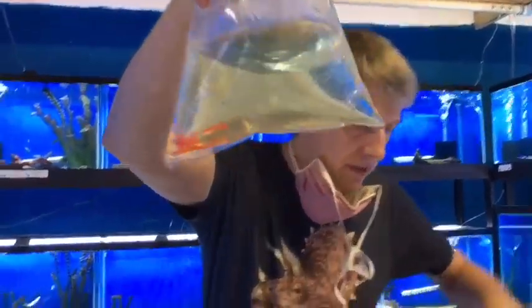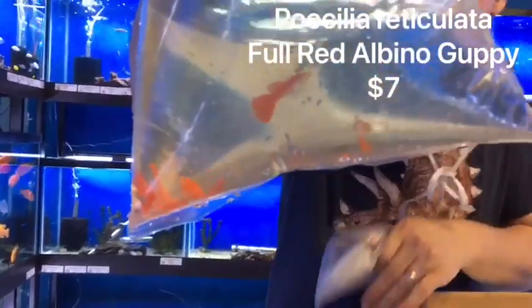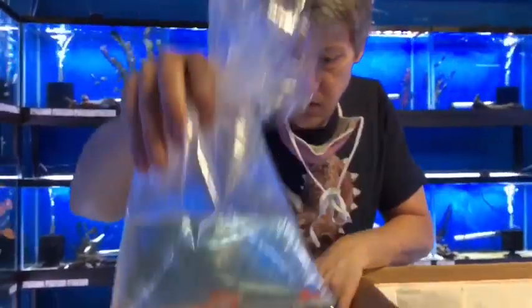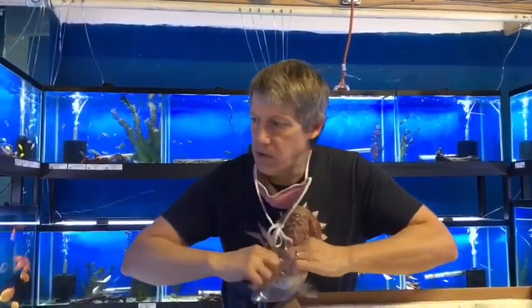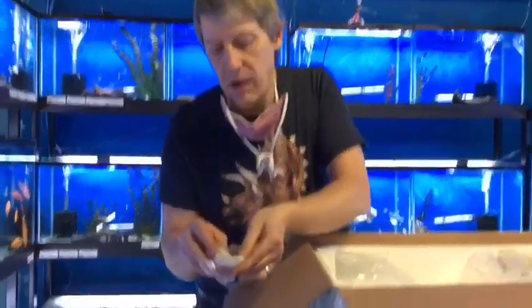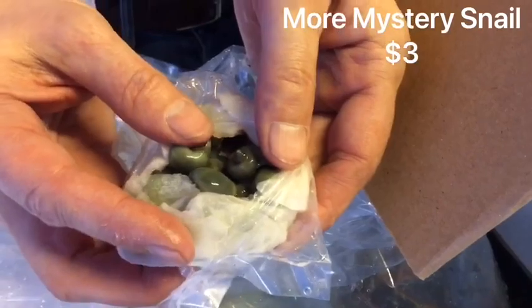And last thing out of this box, looks like I got some more. Second to last thing, these are all red albino guppies. Super cool, a little more expensive than some of the other guppies, but very, very neat pattern on those. Just flew out of here the last time once we got them healthy enough to go home. So if you want those, get them quick. Here's some other snails. These are mystery snails also, but they're the balloon variety. Pretty cool color on those. And that's it for this one.